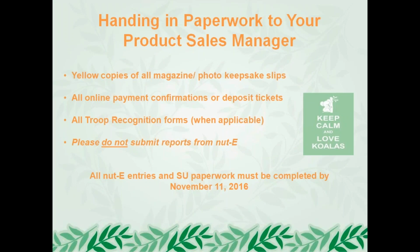So that's the list. Most importantly on this slide is actually that little picture where it says keep calm. I know some of you have big service units and you probably have a fair amount of magazine slips, but please just get through what you can. If you need to follow up for some missing addresses and people, most of the time we'll get back to you. But if you have anyone that hasn't, just make a note and we'll follow up on the product sales team just to make sure everything is all set.